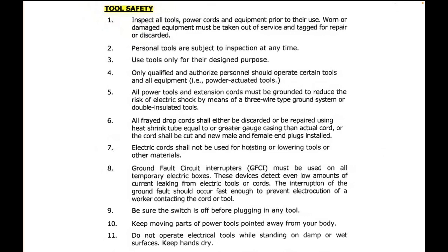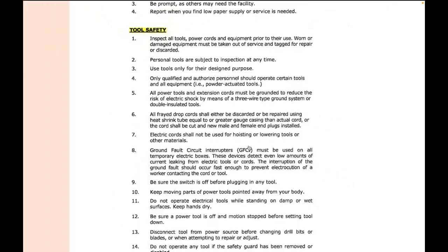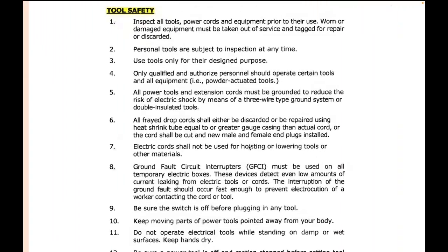They're not made for hoisting stuff. We always have ground fault indicators on the job site. Be sure to switch off your tool when you're plugging it in. If the trigger is stuck on and you plug it in, it could be very dangerous. Keep moving parts of power tools pointed away from your body, and do not operate electrical tools while standing on damp or wet surfaces. There's more to read there about the tools that are available.